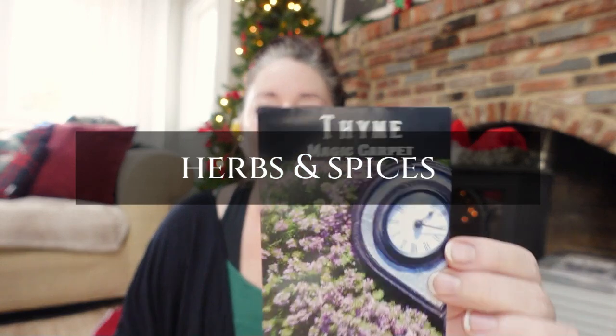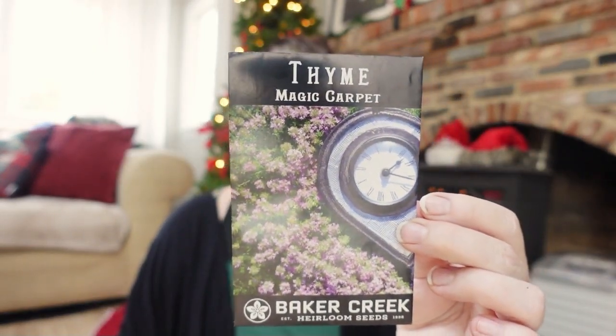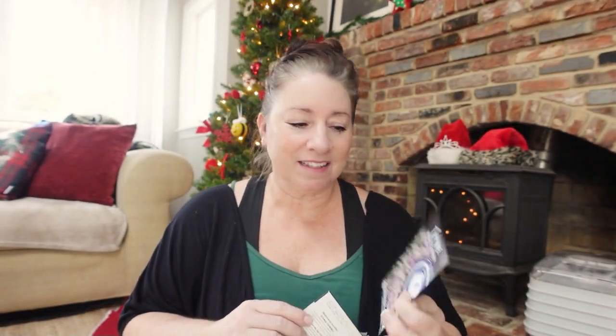The herbs first. Okay, first up is Thyme Magic Carpet. So I specifically got this because I want to put it in little nooks and crannies in my lawn where I can't get the lawn to grow.